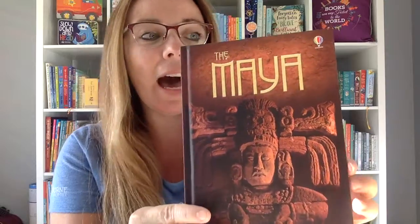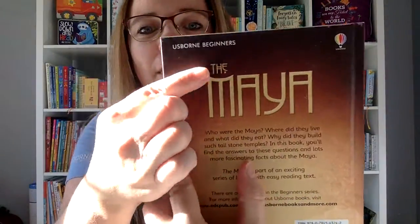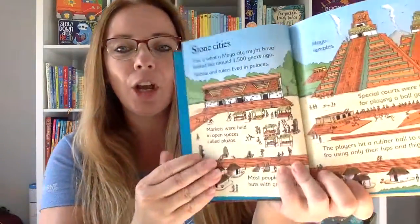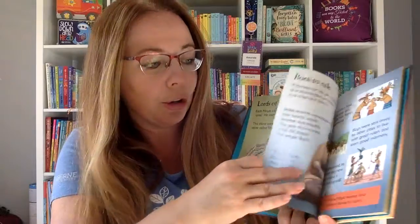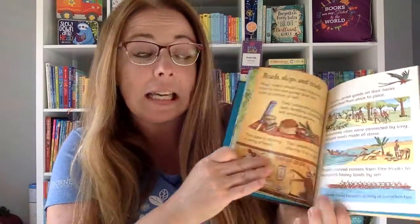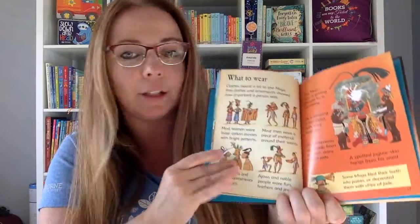Usborne is known for its fantastic nonfiction. I love the Beginners series. They are inexpensive hardback books on single subjects. There's bite-sized chunks of information, really cool graphics, and gorgeous pictures. This will introduce your child to early nonfiction and keep their interest. My girls don't even really care for nonfiction, and they love these little books. They're on a variety of topics: history, science, body, so I've included some below.